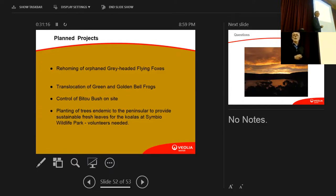Some of you may have heard of Arthur White. He was a lecturer at the University of New South Wales, and he's a specialist on that type of frog. So he's helping with that. But that's bureaucratically very difficult, so we're trying to get through that. That may or may not happen.